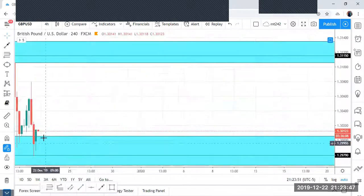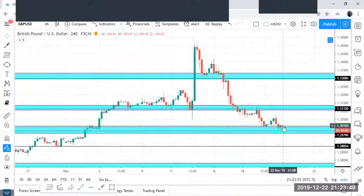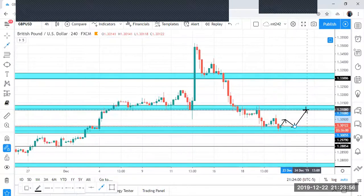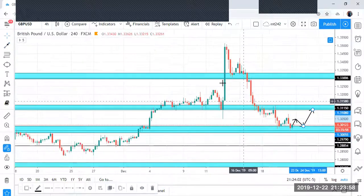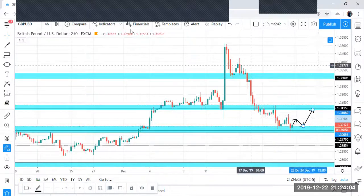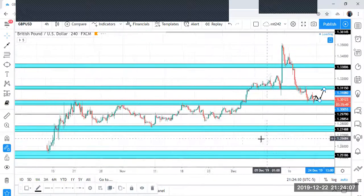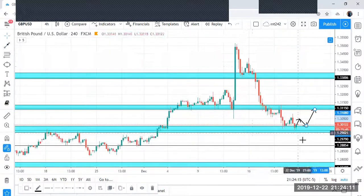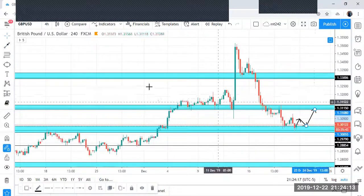GU is now outside of the zone. I'd love to see price move up a little higher and then come back down. Then we can look to buy it. Again, no real pullback. Small moves. We're looking for a real pullback because we're on the 4-hour. It's just been dropping, no real pullback.